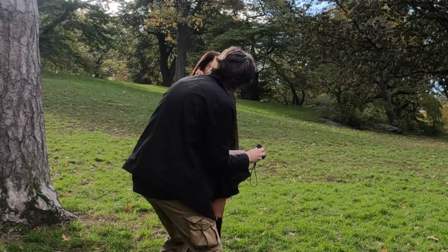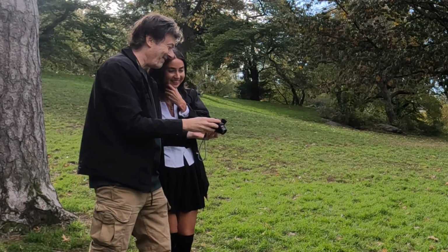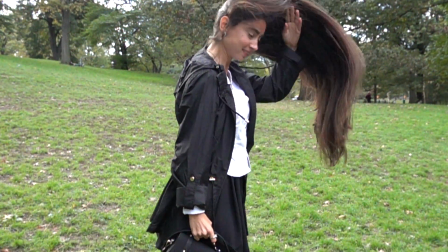You can see the effect back in slow motion, and we did get a chuckle out of seeing Valentina's hair fly through the air in slow motion. By the way, this really looks funny when you do it in reverse. The camera can't do this, I did it on my own.